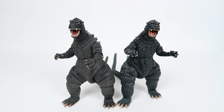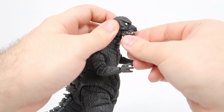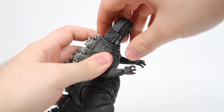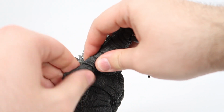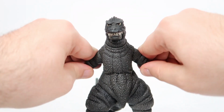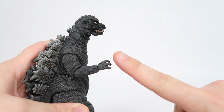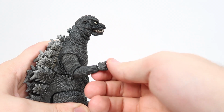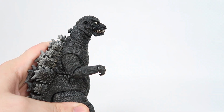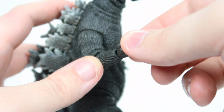Now let's get into articulation, and I'm going to go through this pretty quickly. Swivel at the head, open and close at the jaw, swivel at the neck, arms can go all the way around, arms can go all the way around at the elbow, both arms can move up and down, like so. Now wait a second, one more new feature has been added to this figure. A swivel at the wrist, but a bend at the wrist as well. NECA are just too kind, look at that. Very welcomed addition to this figure.